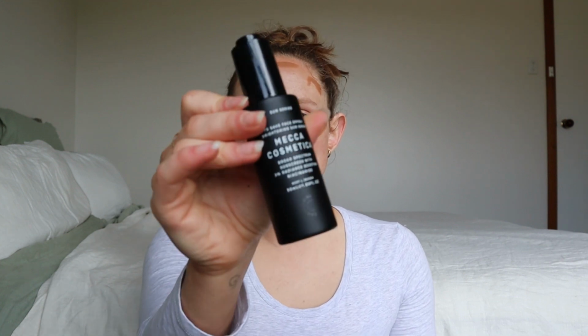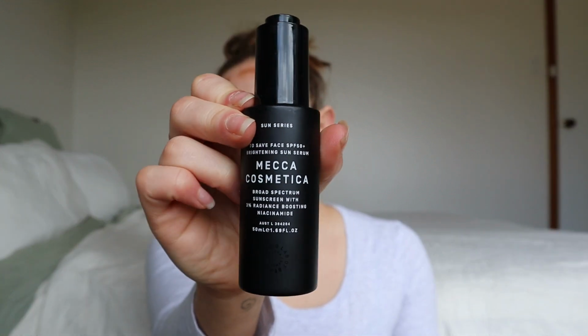Pretty much the only time I wear makeup is when I'm going out and I've tanned. And then to give it that glossy, glowy effect and to not make it so full coverage, I've got the Mecca Cosmetica sunscreen serum. And this has just been a game changer for my makeup. So probably about that much. I may need to add more later. And just mixing it with my beauty blender. And that gives off a more neutral and thinner foundation.